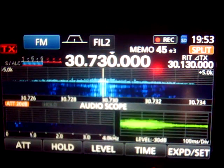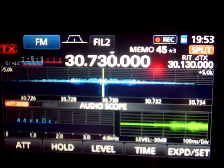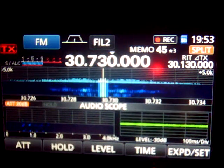KD2 UHD. What's up, Isaiah? I'm gonna go and listen on that frequency if I can see it now. See if I can hear it. KD2 UHD. Let's fly to 145.70.